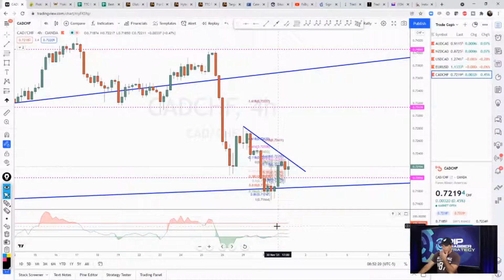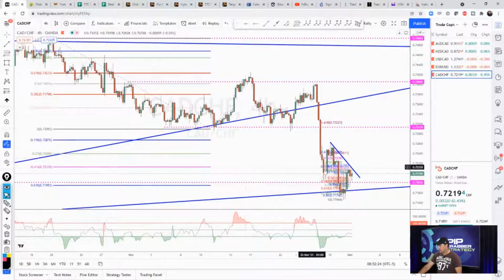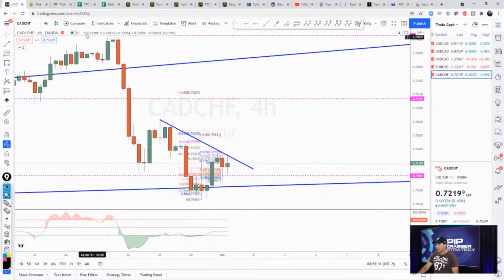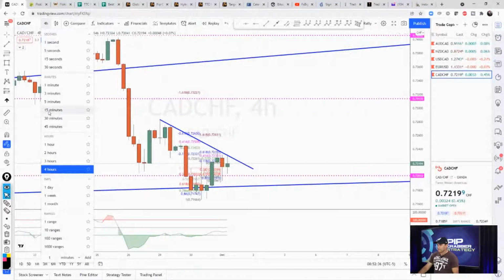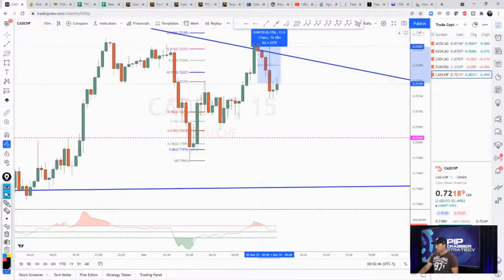And I'll tell you what, I'm pretty itchy to go ahead and buy long on this, and I'm going to anticipate the breakout. But I always have to look at the downside and look at our risk on the downside and see if it's worth taking it. Let me go back to that 15-minute time frame. So we can drop about 15. What is the target to the upside right here? 13 pips.